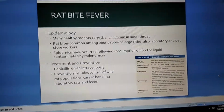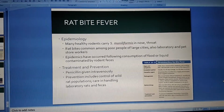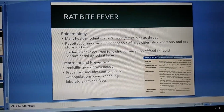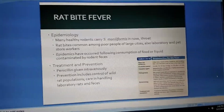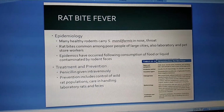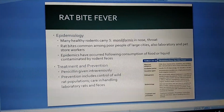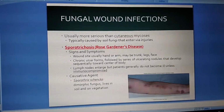So most rodents carry this in their nose and throat. You're going to find that rat bites are common in poor areas and large cities, also in those who work in labs with rodents and those who work in pet stores. You'll also find that epidemics have occurred following consumption of food and liquid that's been contaminated by rodent feces. Typically, you have to give penicillin intravenously, and prevention includes controlling rodent populations and being careful when you handle rats and their feces in labs.